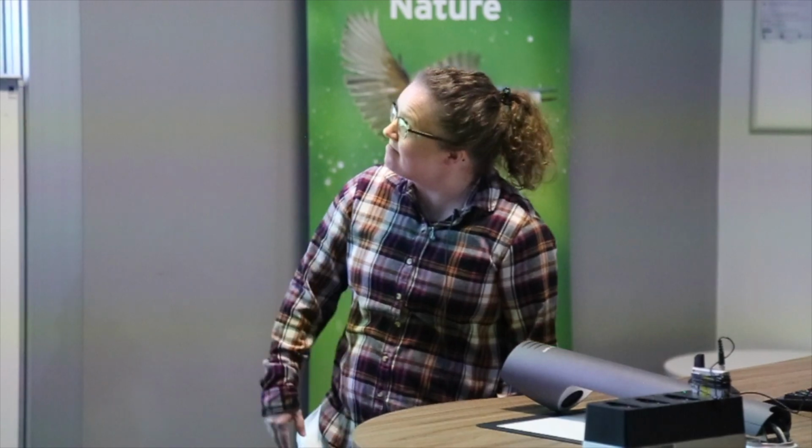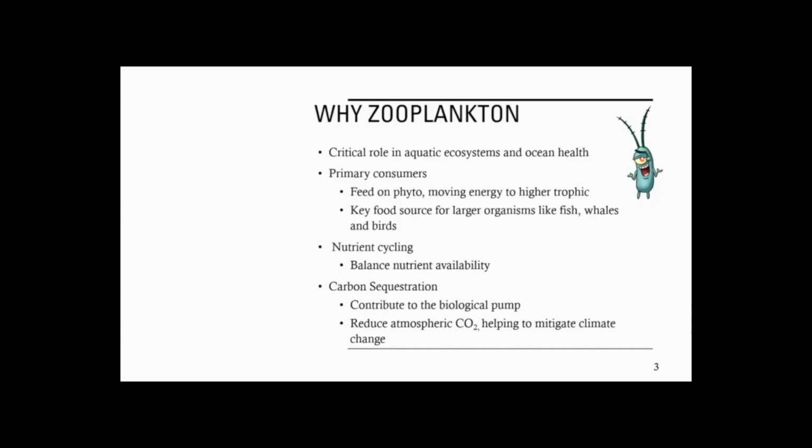So then the zooplankton will feed on that, moving energy up to higher trophic levels. And then is involved in nutrient cycling and actually carbon sequestration. So they move the CO2 from the phytoplankton, they eat it, and then when they either poop or die, that then sinks to the seafloor, and then all those critters get something to eat. So it's not all about this guy here. It's a very bad depiction of plankton.